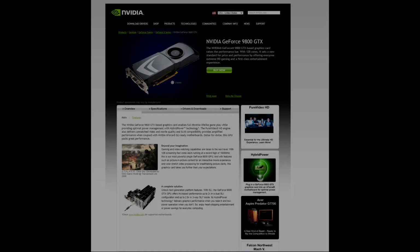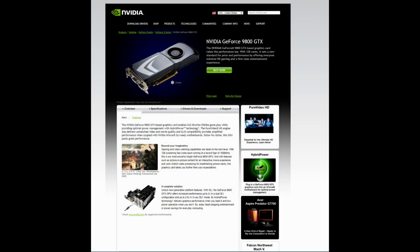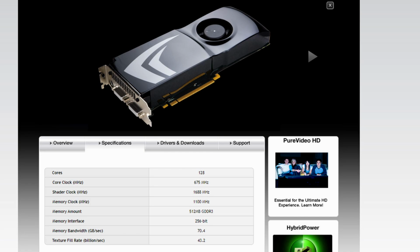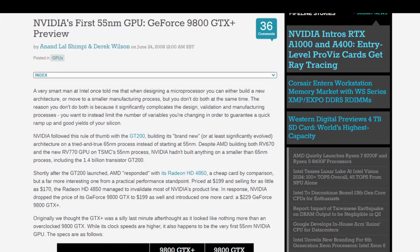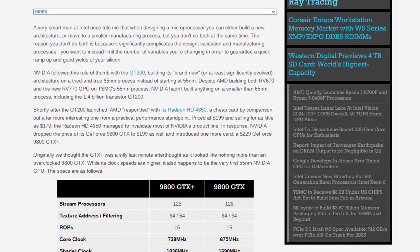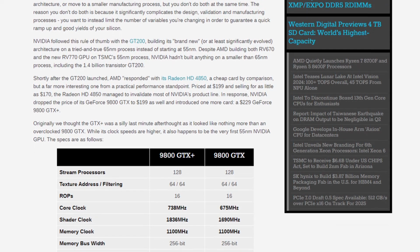In 2008, NVIDIA would take the 8800 GT and 8800 GTS 512 and would rebrand them as the 9800 GT and 9800 GTX, respectively. This brought with it a price reduction and slightly higher clocks on the GTX, but aside from this, the rebrand didn't really bring anything new to the table. But NVIDIA wasn't satisfied yet. A little while later, NVIDIA re-released the 9800 GTX, this time as the 9800 GTX Plus.